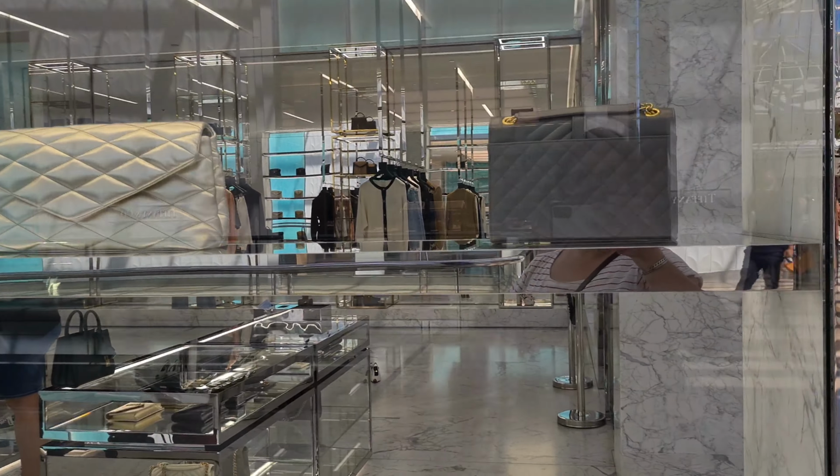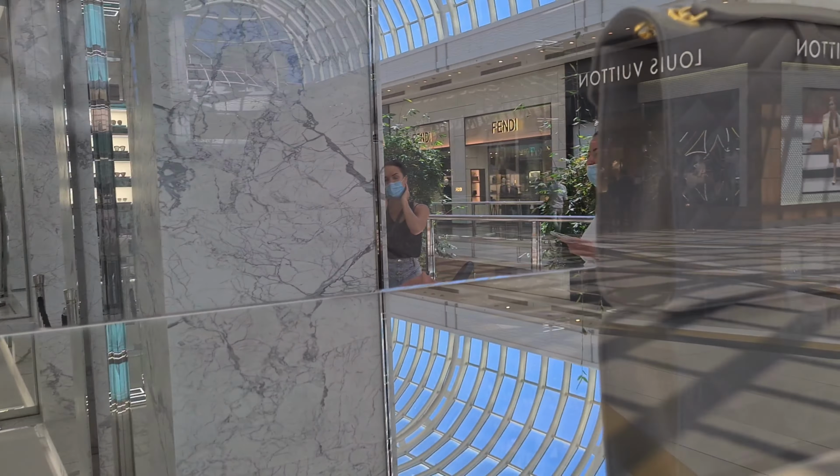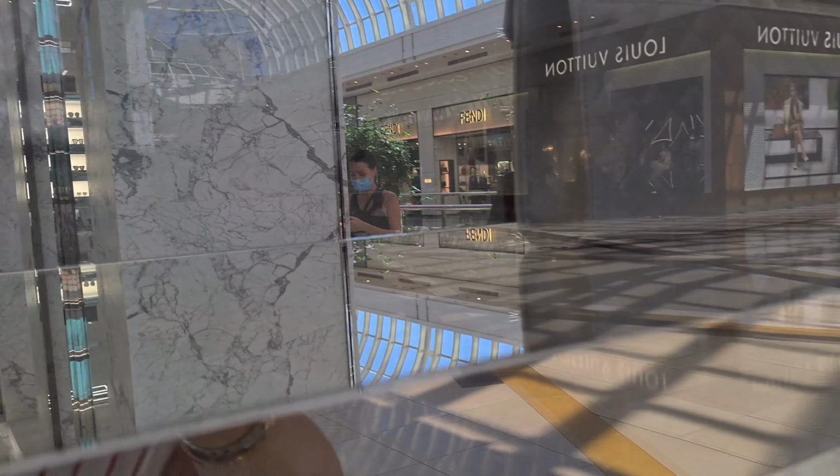Anyway, I'm at Saint Laurent. I love this little envelope bag. I must admit, the only thing that gets me is the way it really curves in. It's a waste of space, really. Why do they design them that way? Oh, look at that little one down there. That's gorgeous. I love that.